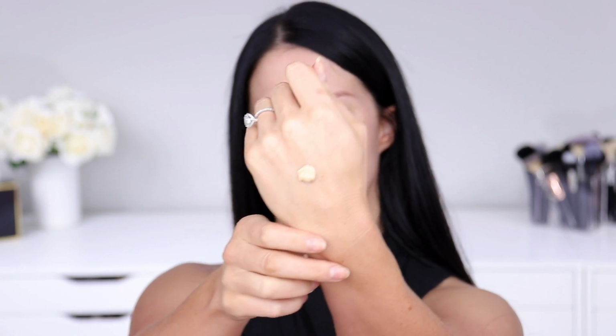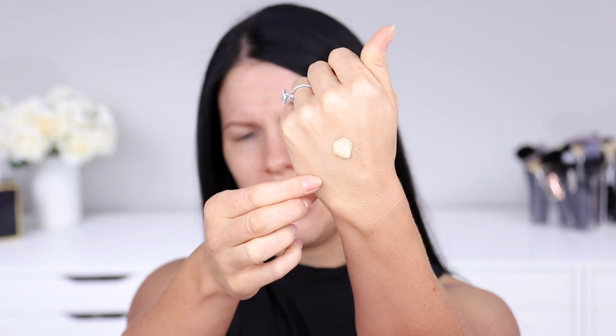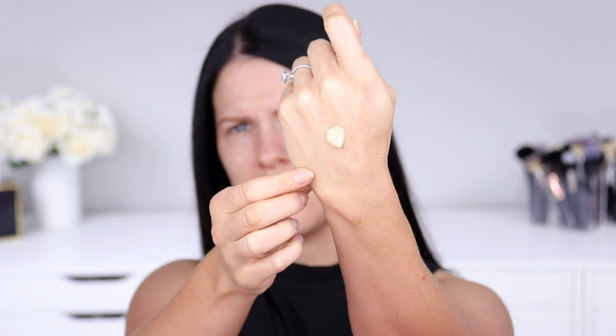I'm also keen to try the different ways of applying this to see if we get different levels of coverage as well. So formula-wise, this is what it looks like. It's actually low-key thicker than I thought it would be. Yeah, I'm getting a little bit of movement, but it is quite a thick sort of formula. Doesn't really have any scent to it. And colour doesn't look too bad.